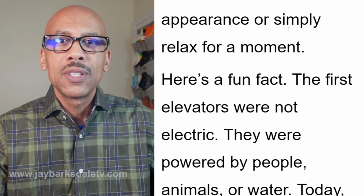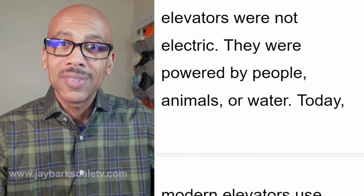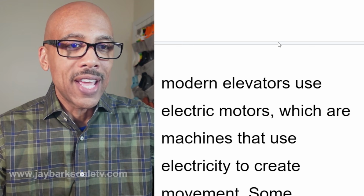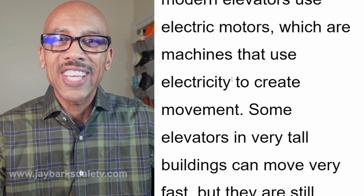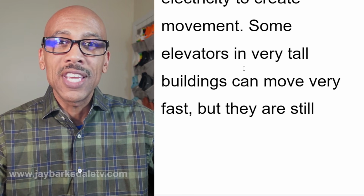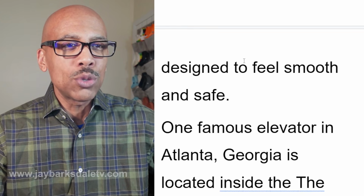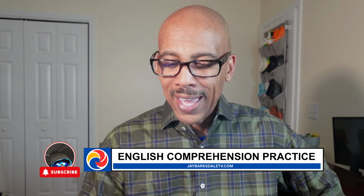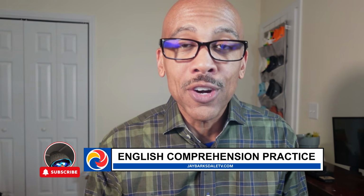Here's a fun fact. The first elevators were not electric. They were powered by people, animals, or water. Now that I did not know. Today, modern elevators use electric motors, which are machines that use electricity to create movement. Some elevators in very tall buildings can move very fast, but they are still designed to feel smooth and safe. And some people don't like elevators because they have a fear of heights.